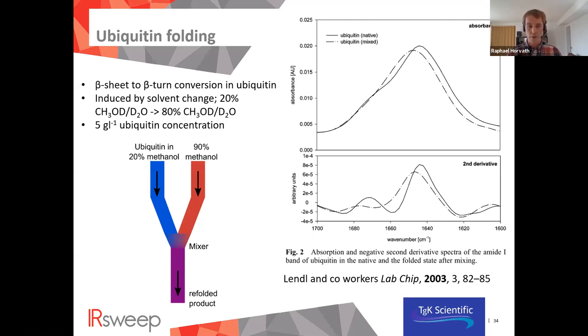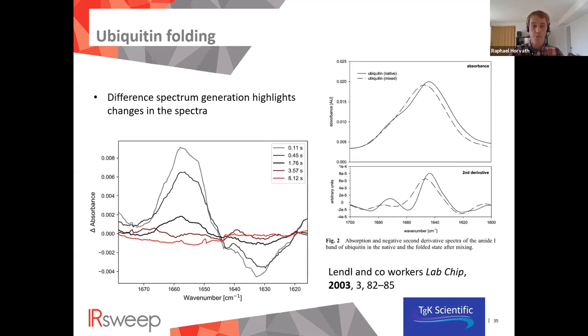Now the paper that we looked at, they looked at the second derivative of this, and that's to get out the changes a bit better, to really highlight what's happening. We use a slightly different method. We use a different spectrum. So our spectra look different, but they're actually very consistent. They show the same thing.